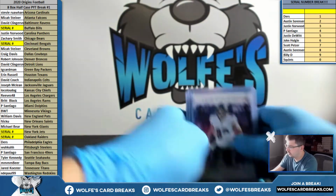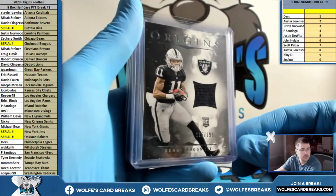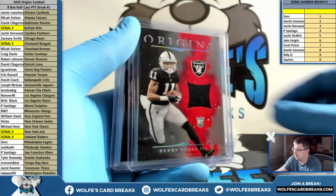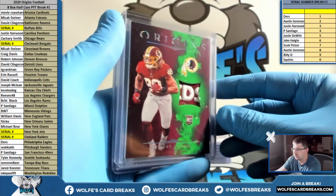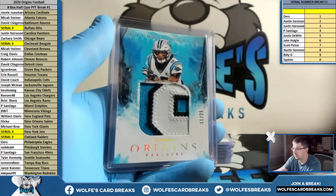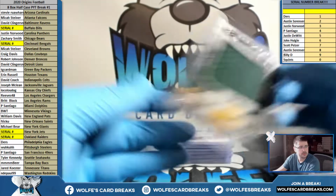All right, those were the numbered cards. Relics. We got Ruggs, Jerry Jeudy, Jacob Eason, Henry Ruggs again, out of 5, Chase Young, out of 5 patch for the Redskins, Herbert rookie patch, DJ Moore to 25 patch, and a Jordan Love rookie jersey for the Packers.